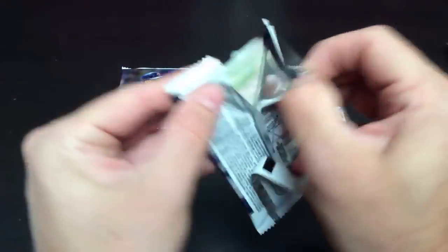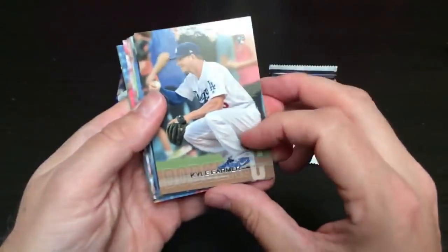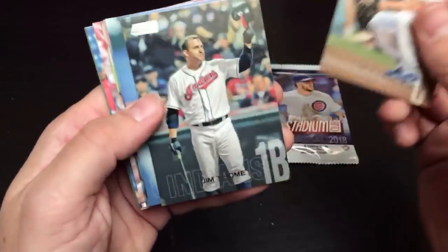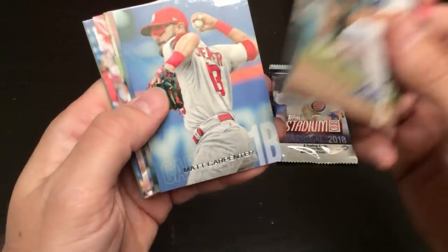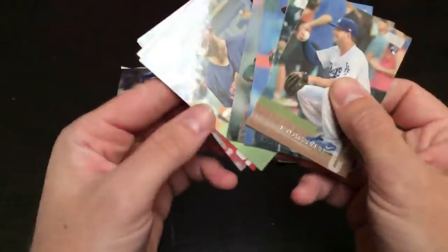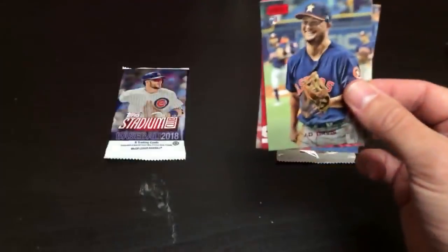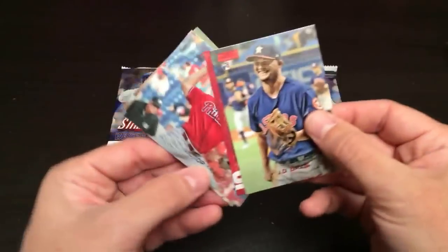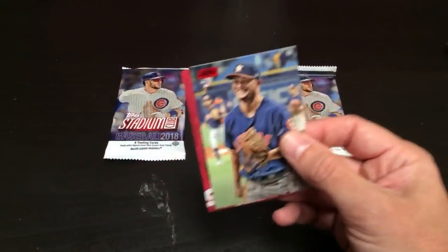Okay, this pack just doesn't want to open. Kyle Farmer. Nice shot of Farmer there. Nice looking guy. Jim Thome. Hoffer. Matt Carpenter. Sean Manaea. J.D. Davis. And the autograph should be behind Davis. I'm going to look at the cards behind it first. We got Victor Arano and Victor Robles.